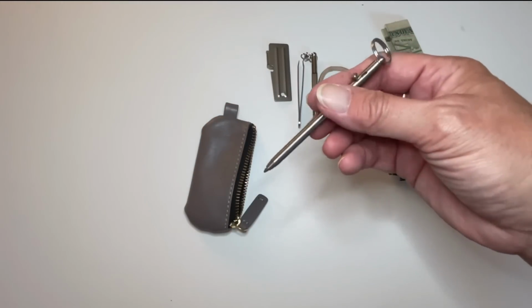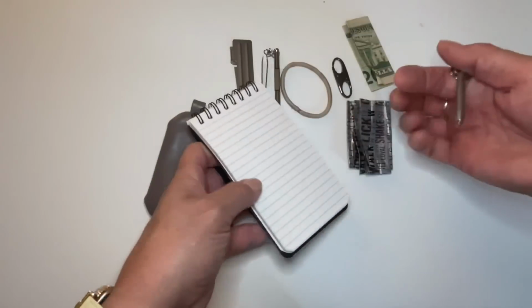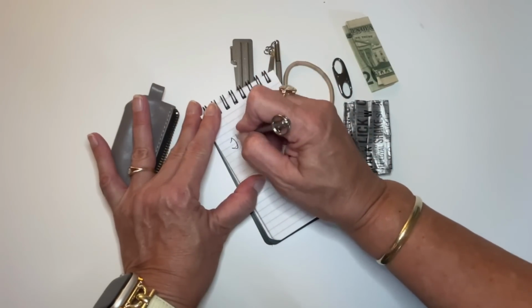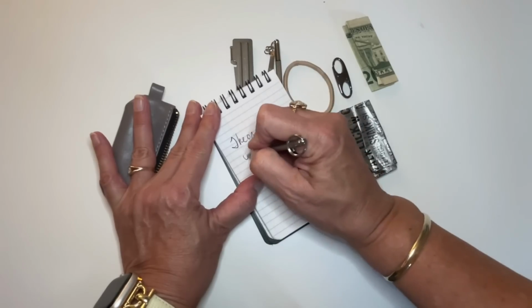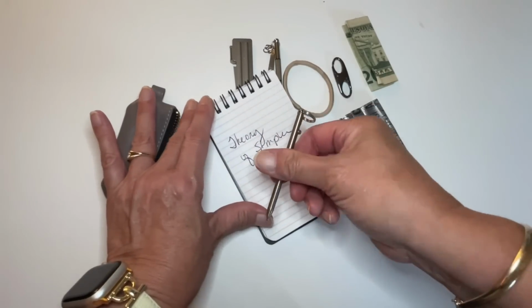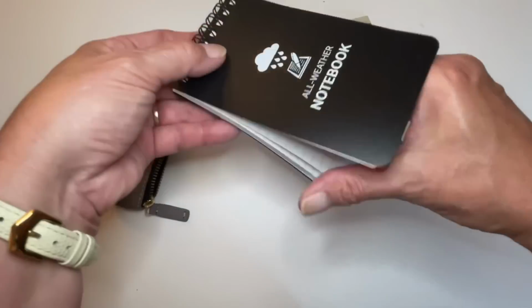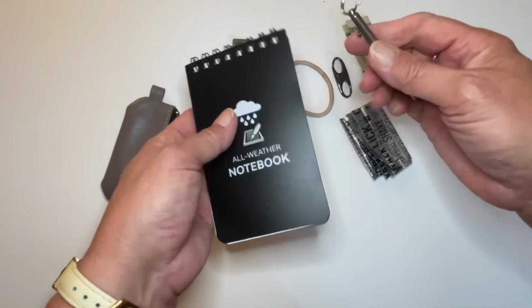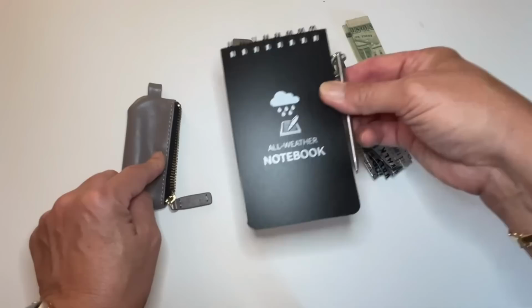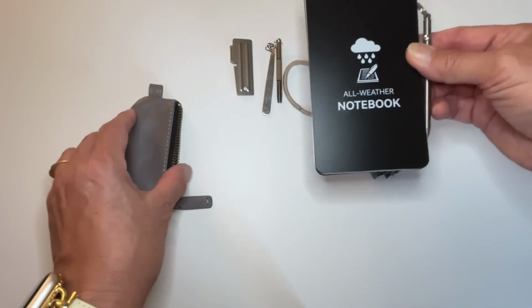And yes, folks, it does write. All right, we're going to show you this on my all-weather notebook that this little bolt action pen does actually write things. So a great little pen to have. Also, I like to carry a notepad like this. This is an all-weather notebook, so that I always have a pen and notebook with me. Of course, obviously that doesn't fit in here, but it can be something that you carry with you as part of your everyday carry.